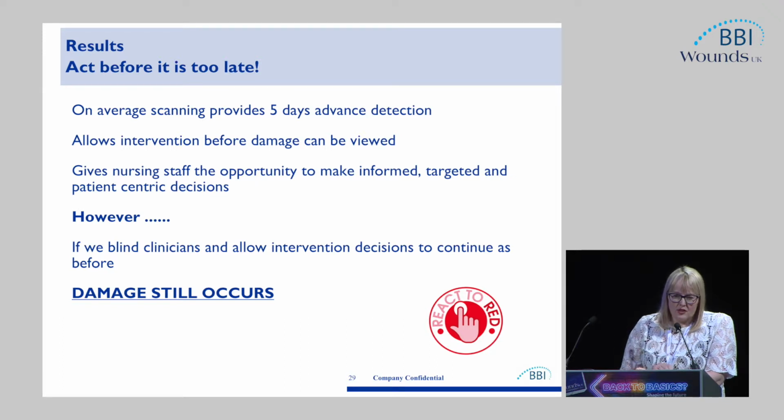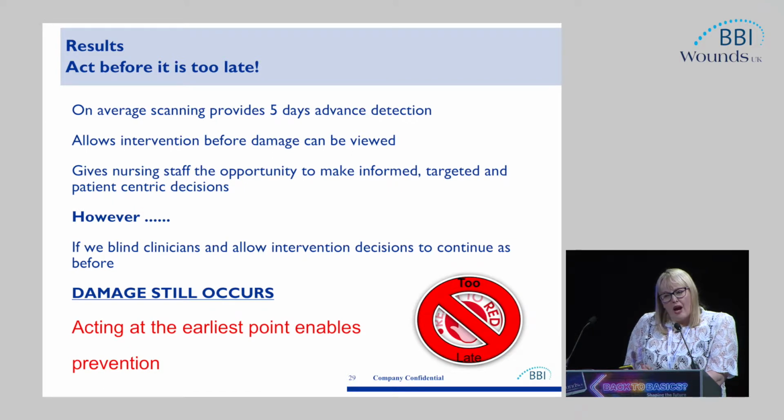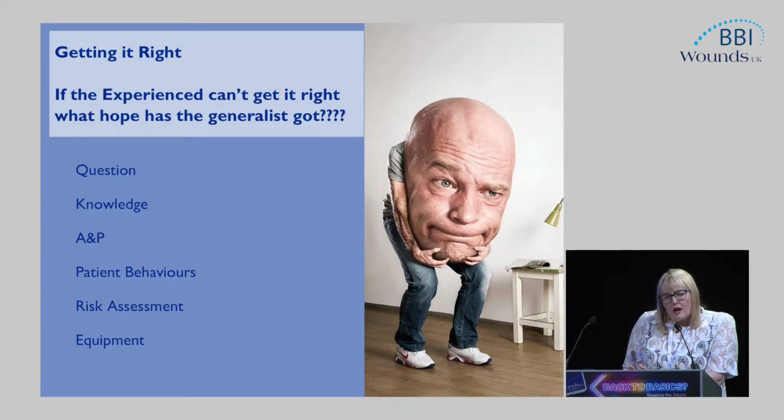However, if we blind clinicians to those interventions, damage still occurs. Perhaps react to red is reacting too late. And for me, it should be about acting at the earliest point to enable prevention. Essentially, 2 of the 10 patients that I looked at developed damage. And whilst I could probably have identified that all of those patients were at risk, and my get out of jail card, I guess, is also that I wasn't there 24/7 to deliver the care, the reality is that 20% of my patients that I was looking at developed damage.